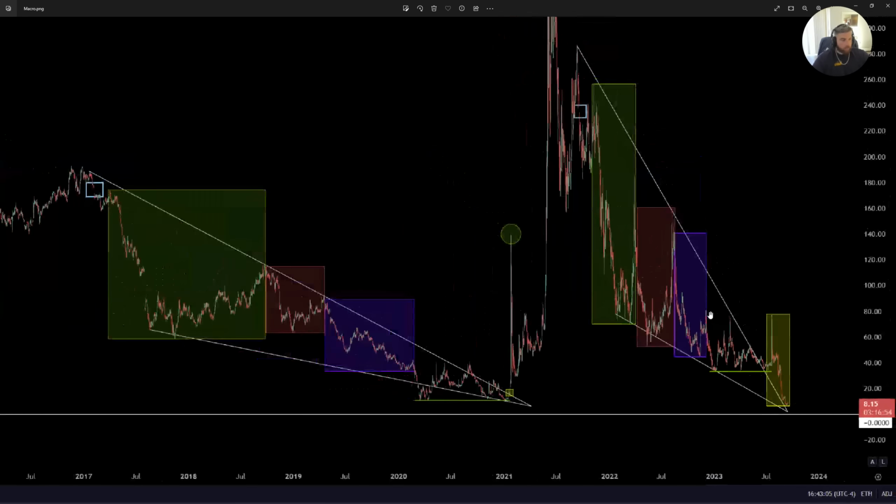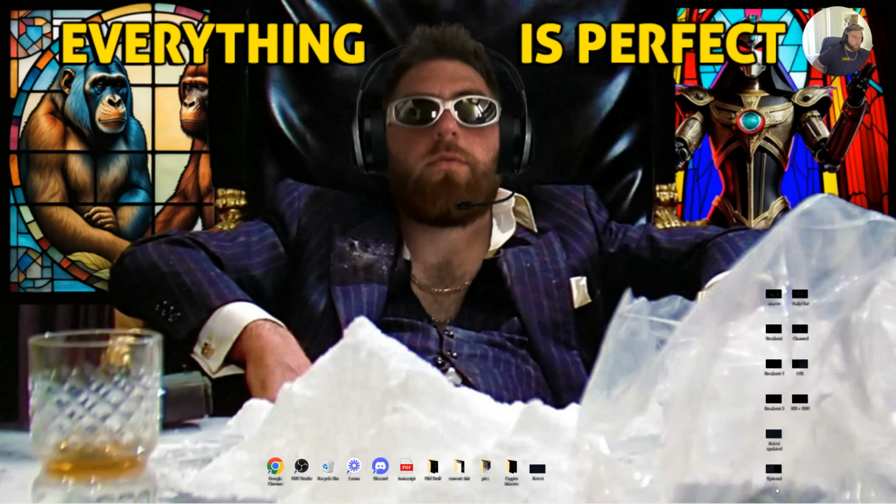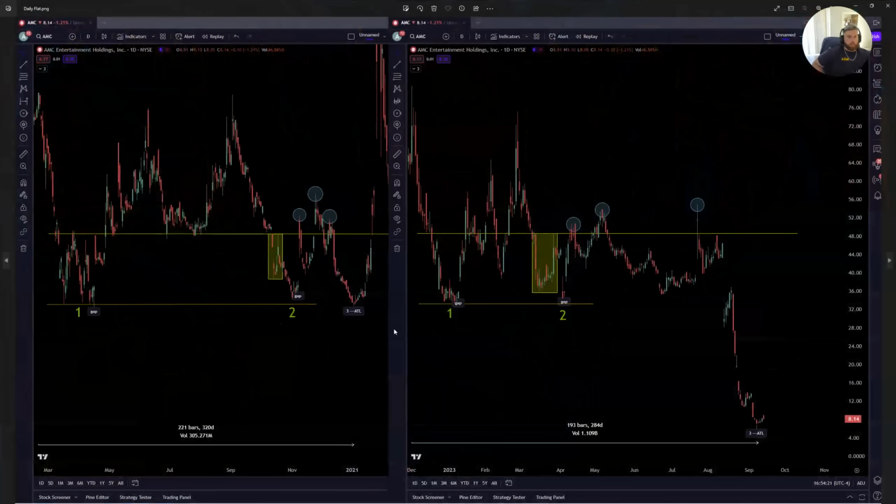Either scenario, it doesn't make a difference. The price action going forward is going to look relatively similar. Pretty much the same thing. I'll cover that as well. But just looking at the flat portion now, and I covered this yesterday. This is the flat portion of the previous cycle, 2021 cycle on the left and current cycle on the right.